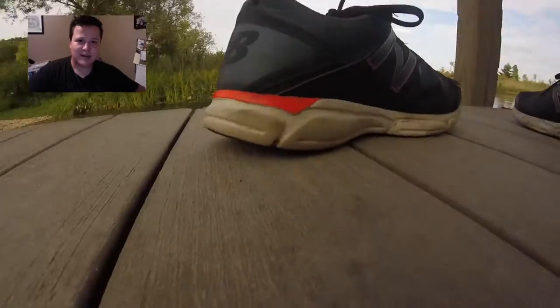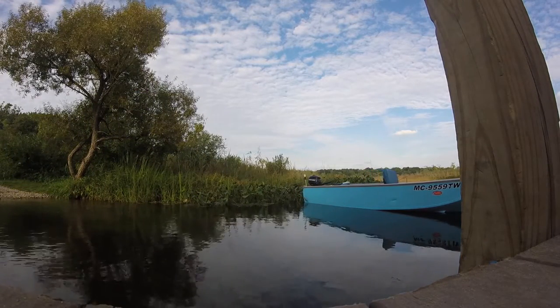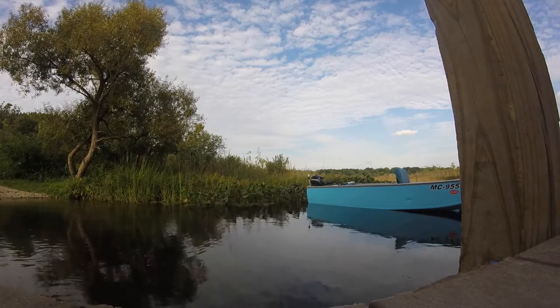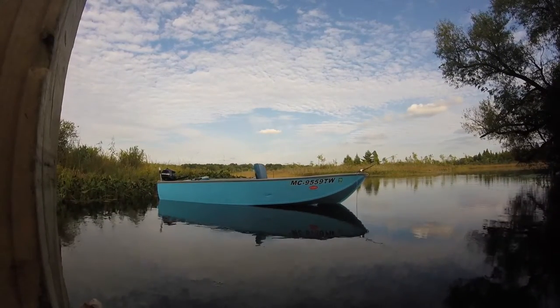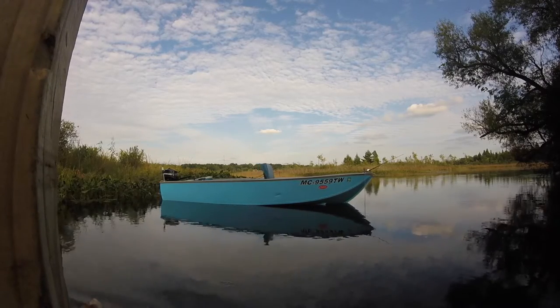At this point, I decided it'd be best to strip down and go in the water, and then I decided, whoop, better get this on camera. It ain't funny, man. This really ain't funny. This is so stupid. Holy shit, it's cold.